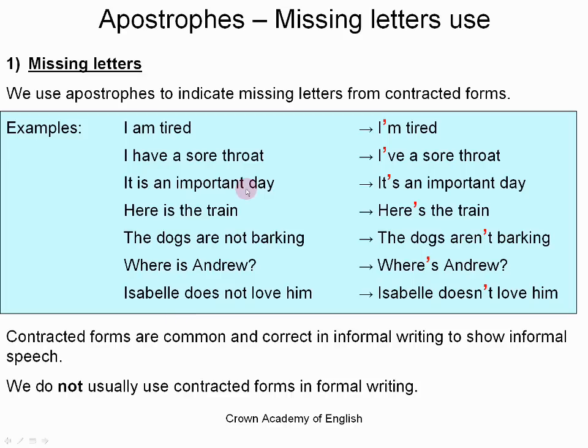So let's start with missing letters. So let's start at the top of the screen. As we said before, we use apostrophes to indicate missing letters from contracted forms. And here are some very common examples. There are many more, but these are the most common ones, I think. For example, I am tired is the full form, and in the contracted form we say I'm tired. So this is the apostrophe, and the apostrophe is there to indicate that the letter A is missing.